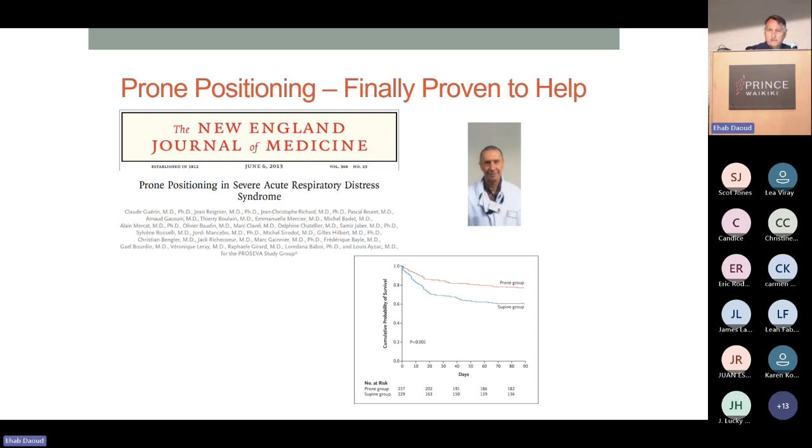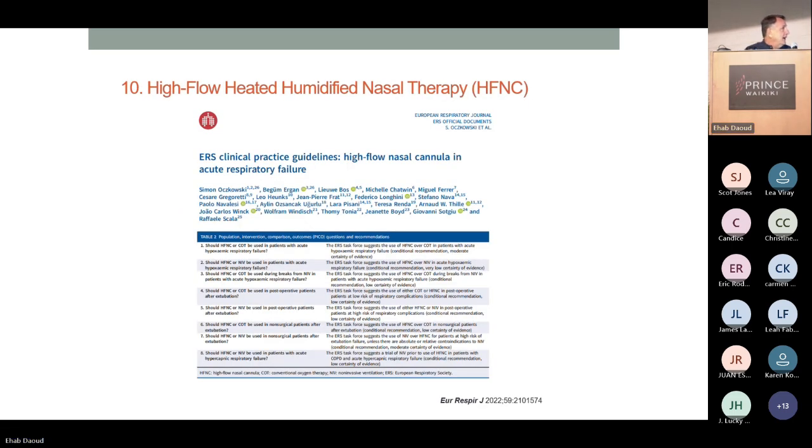And then finally, on the list is the development of high-flow humidified nasal therapy or high-flow nasal cannula.